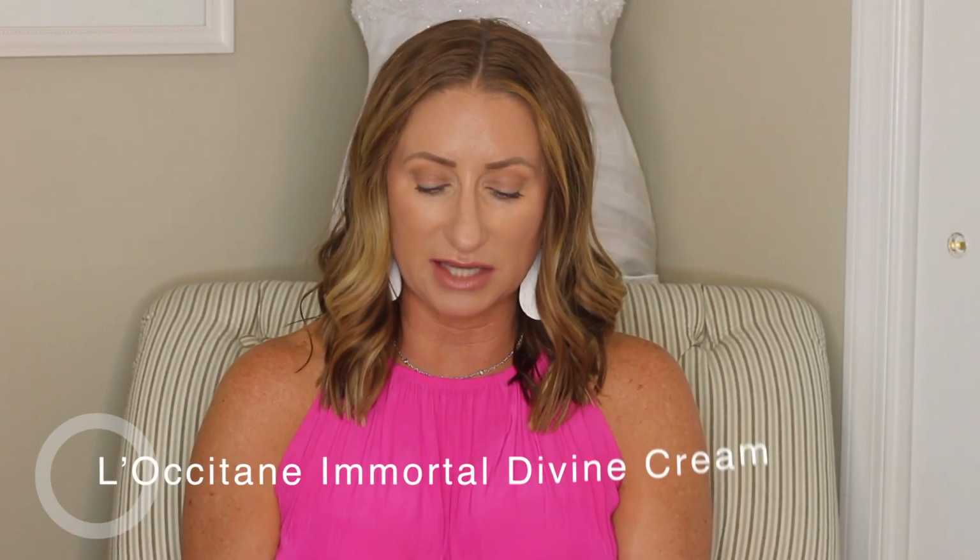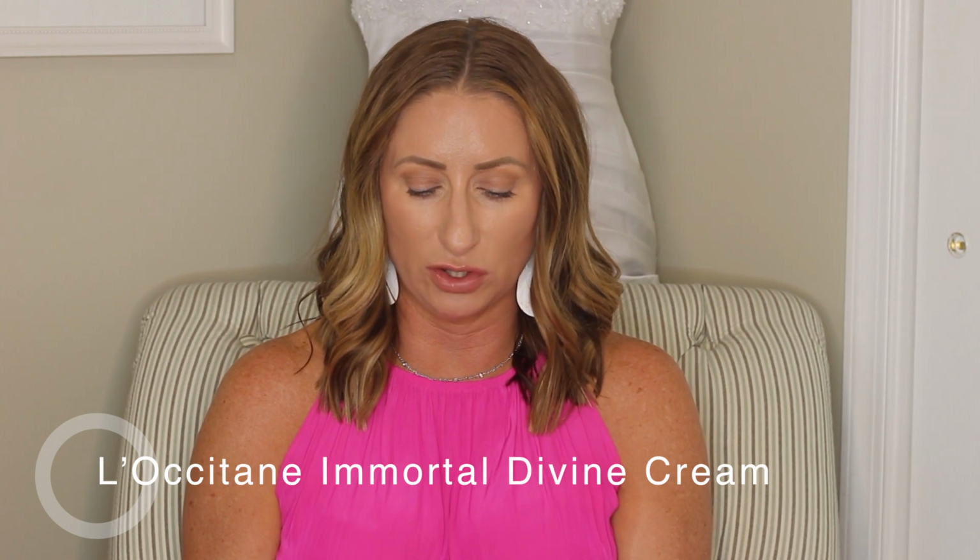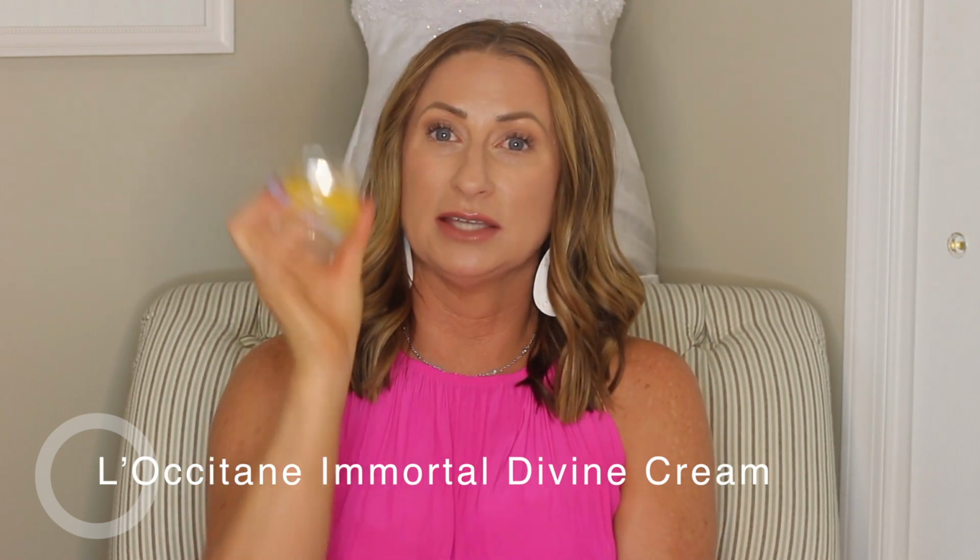So I just needed something with some more moisture to it, and I love the L'Occitane. It is their Immortal Divine Cream. And guys, this just, again, it smells heavenly. It's just the most amazing thing. Now this cream is so moisturizing and so nice. It is just unbelievable. It sinks in.